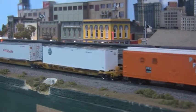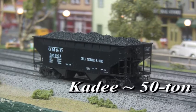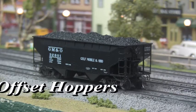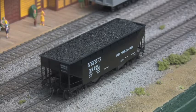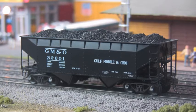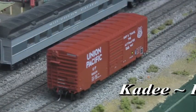Then we have KD and 50-ton offset hoppers. Noted for the reverse slope profile of their reinforced top rail, these open-top haulers carried coal and other aggregate materials throughout the 1950s and 60s. It's the same era that brought us our other KD offering this month, namely PS1 boxcars.